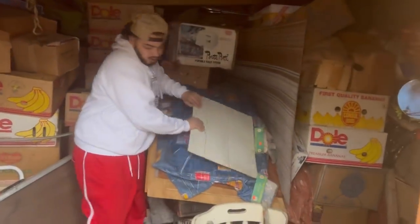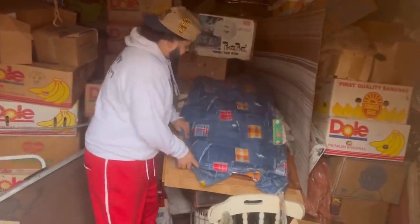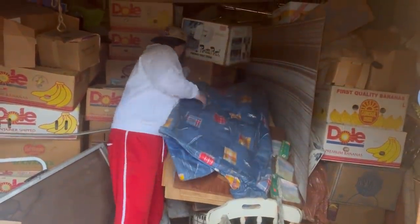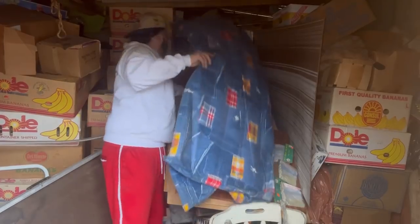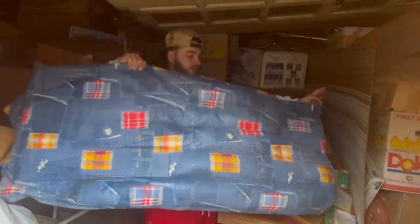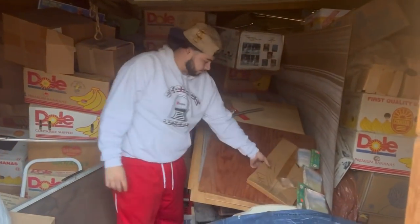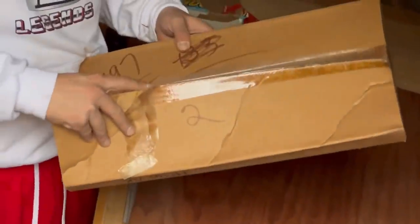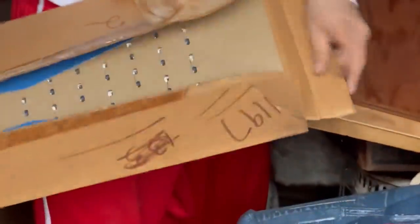Okay. Oh. Looks like... I don't know what that is. It looks like a floaty or something. What? Look at this. Somebody already bought one of these.